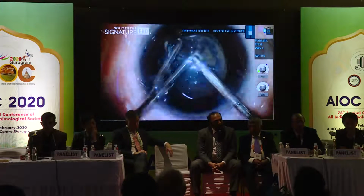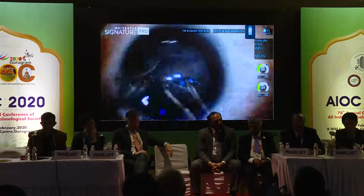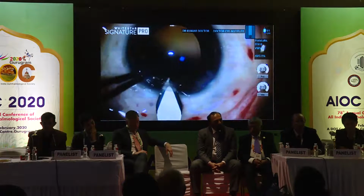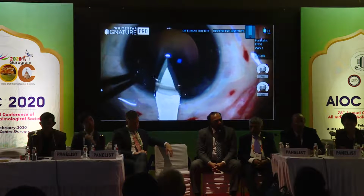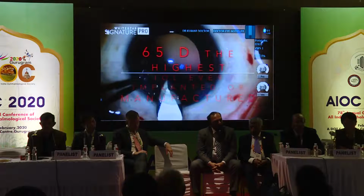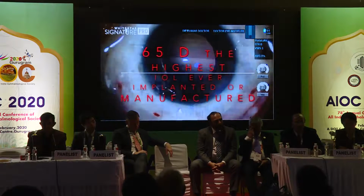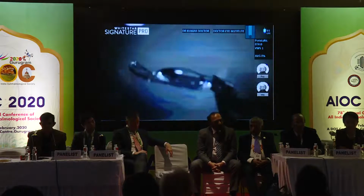Bimanual IA used for aspirating the lens material. Globe not allowed to collapse because of the use of the OVD. Main incision of 3.4 mm made. The 65 diopter, highest ever IOL manufactured, was loaded, placed in the cartridge, and then injected. Loaded the hydrophilic IOL.